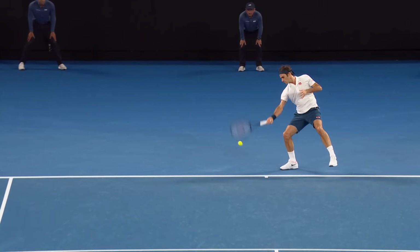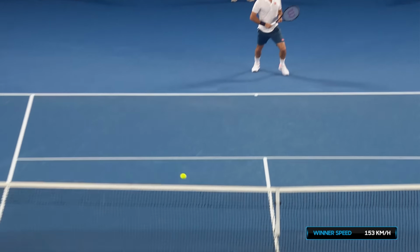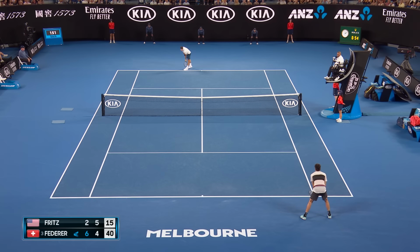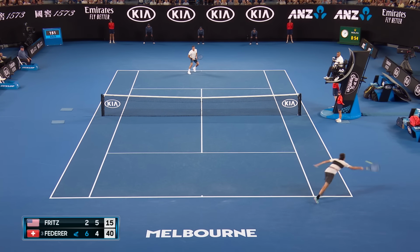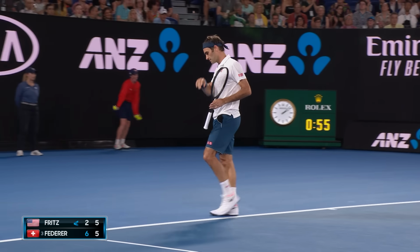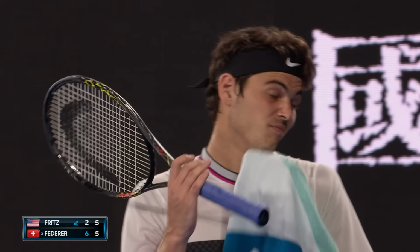Fourth 15. This is a big hit. We know he generates the power, and that was some easy 153 kilometres an hour. Good quick hold. Roger puts Taylor back in charge of the serve, puts the light on him. 5 games all.